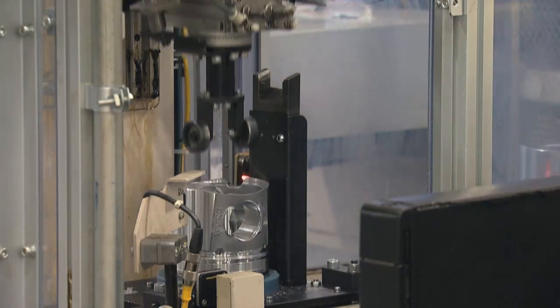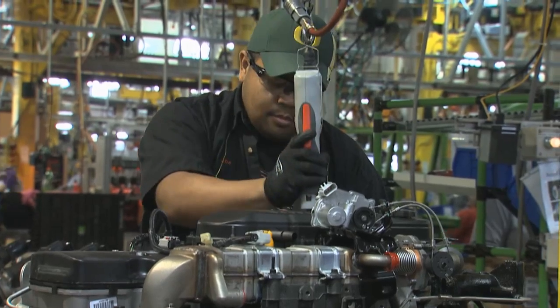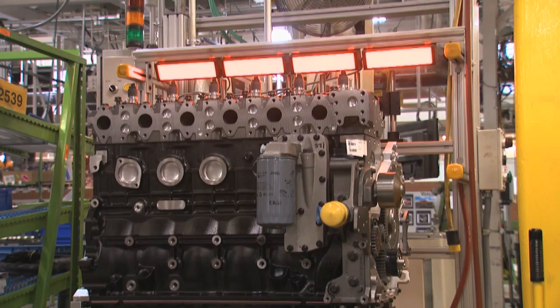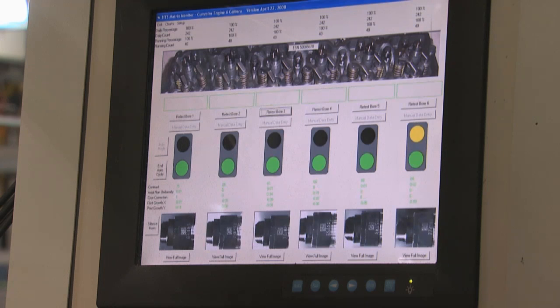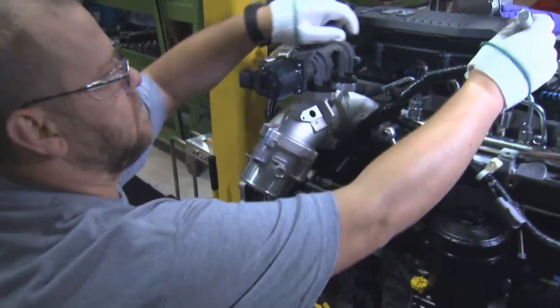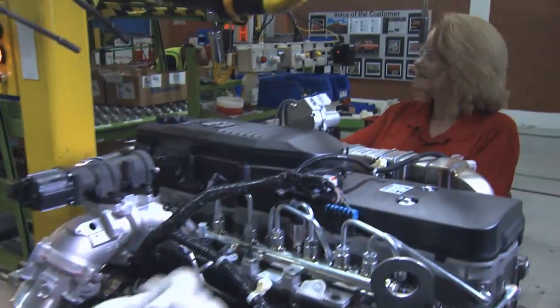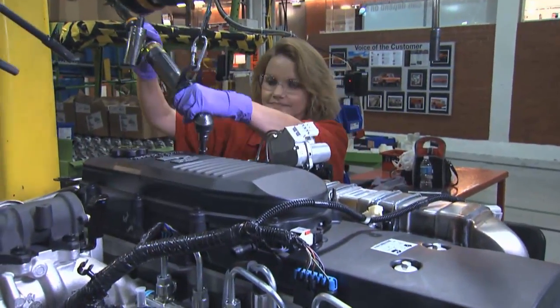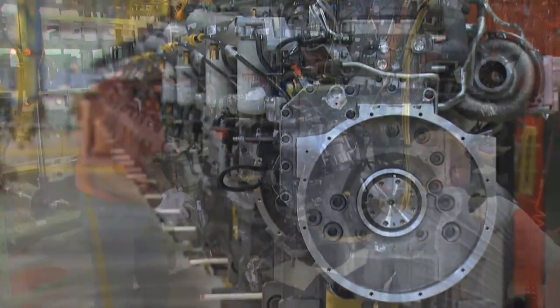The assembly line incorporates sophisticated automated processes as well as high-tech tools. Quality is built in at each station, ensuring that the engine is absolutely right before it moves on. In fact, the engines only advance when team members verify that the engine is ready to proceed in the assembly, and every engine is verified before it leaves the plant.